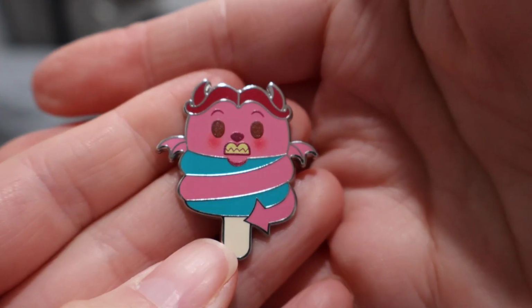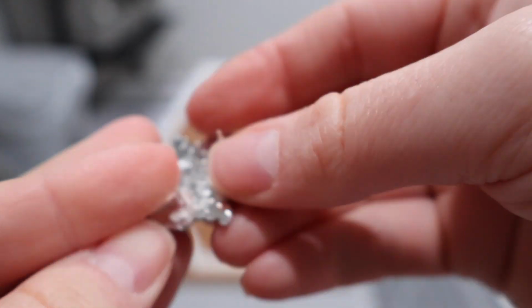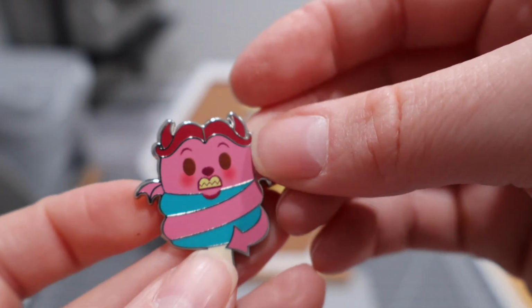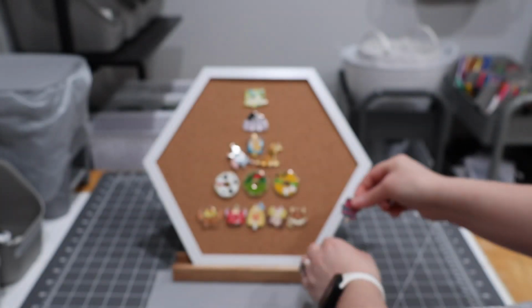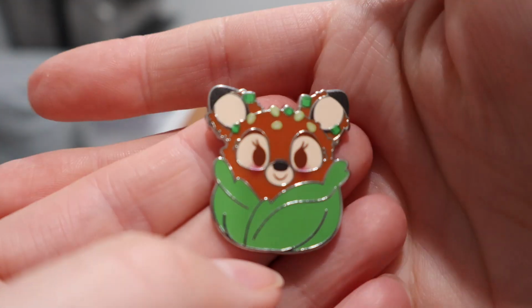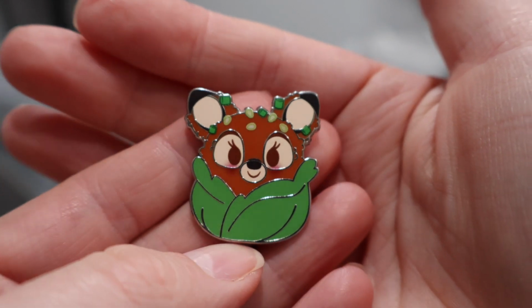This is a character from Hercules, I believe, either Pain or Panic. I don't remember exactly which one he is. I do not have the other one yet. Whichever one he is, I don't have whatever the other one is. This one is adorable and is one of the reasons why I decided I needed to start collecting the Munchlings.